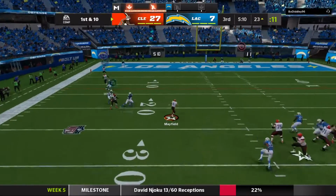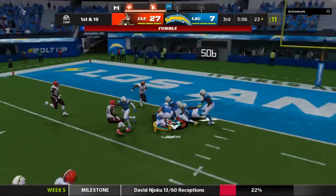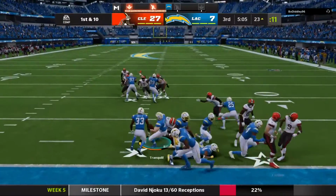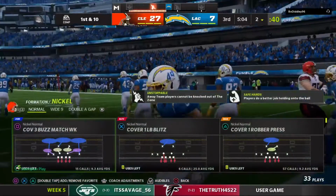Rolling to his left. Open spacing. And now look at this. Big gain, but a fumble. And picked up by the Chargers. And a big turnover there as his guys will get the football back.